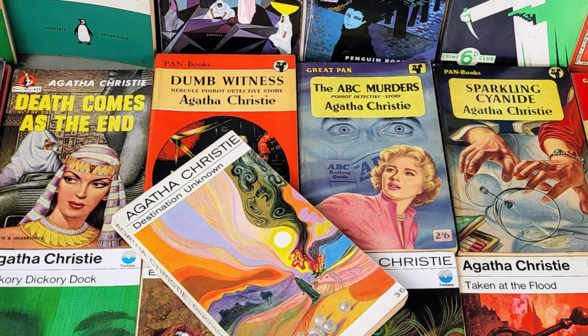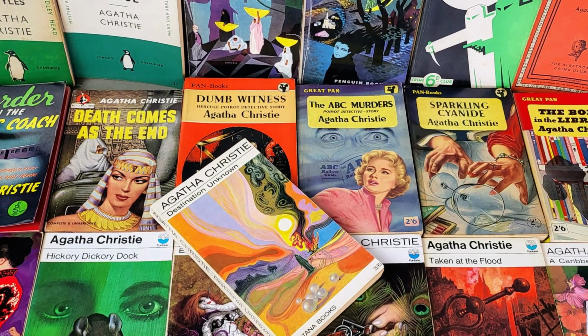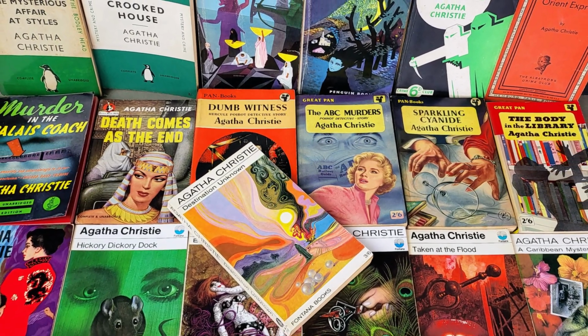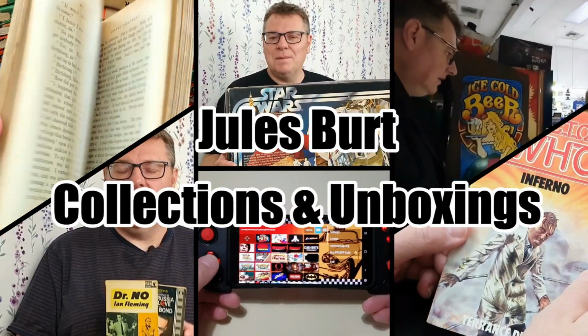So this time I've attempted to pull out my top 10 favourite vintage Agatha Christie paperback book jackets. Now it's almost an impossible task because there's so many absolutely beautiful book covers, but I've given it my best shot and that's what we're going to be having a look at today. So sit back, relax and let's take a look.